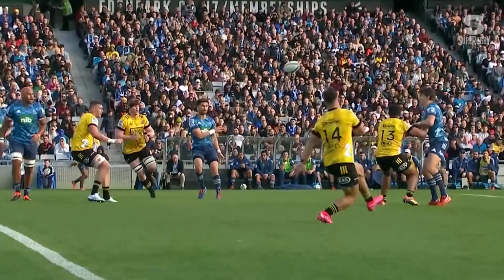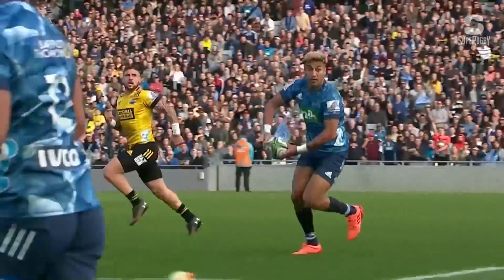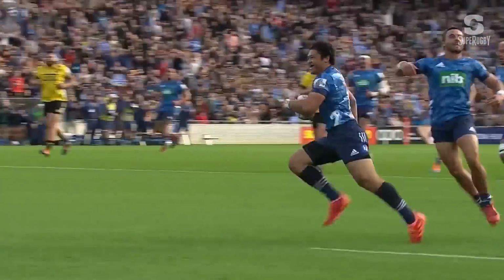Feels like last year. Oh, look, flying up the Hurricanes, but they've left space. Enrico Ryan, he takes it. Clark, sundering into the 22, and scores.